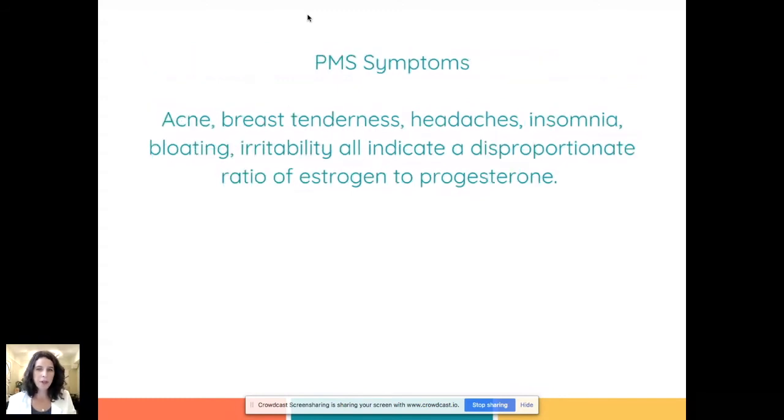Next, you want to observe the intensity of your PMS symptoms. So how many symptoms do you have? How severe are they? Things like acne, breast tenderness, headaches, insomnia, bloating, irritability. Those are all common.